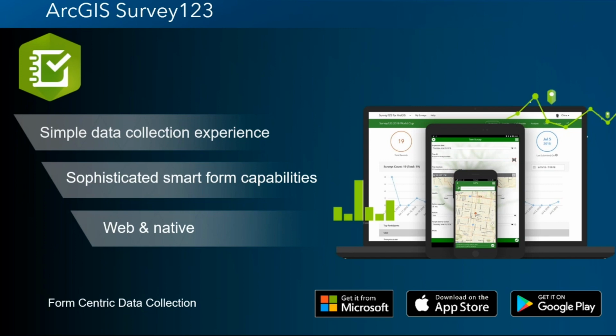ArcGIS Survey123 is a complete form-centric solution for creating, sharing, and analyzing surveys. Use it to create smart forms with skip logic and defaults. Collect data via web or mobile devices, even when disconnected from the internet, and analyze results quickly and upload data securely for further analysis.